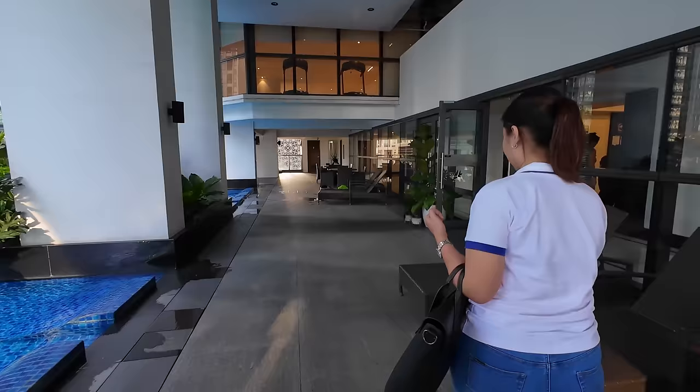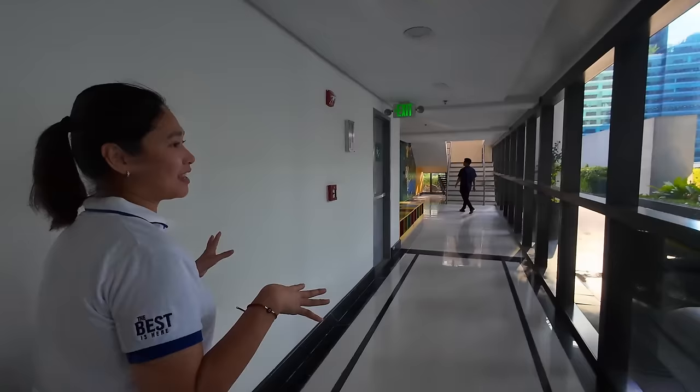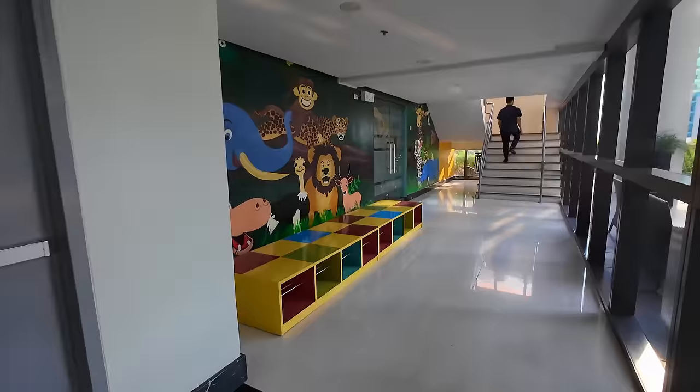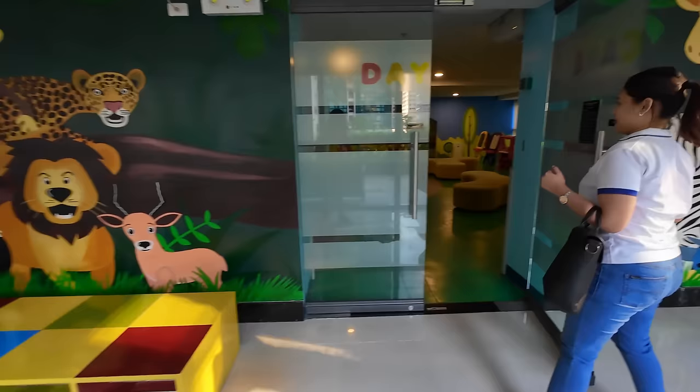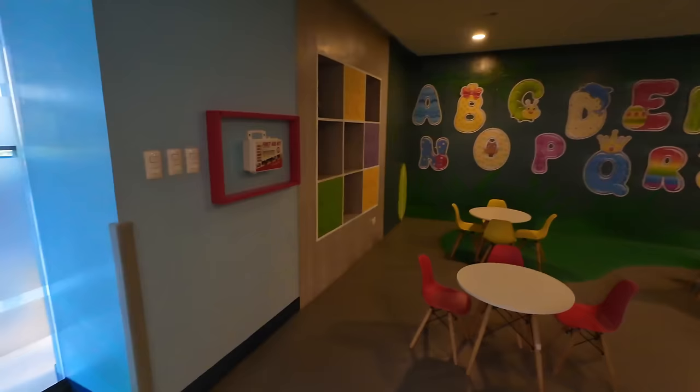I can see the gym there. Yeah, there's a gym there. I kind of forgot already how to go to the amenities, because the last time I've been here was 2019. We don't sell this anymore because this is sold out. But since you mentioned you want to see a unit in uptown, we have a daycare. Let me check if it's open. You can also check. Yeah, I guess it's open. Wow, and no one is here, so I can show everything.